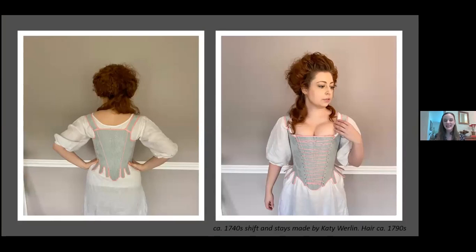So what you're seeing here is my shift and my stays. And there's actually a bit of a mismatch because my stays are 1740s-ish in style, as is the shift, whereas my hair is 1790s. So I'm a bit fashion forward with the hair in this picture, but what you can see is they're boned. So what that means is there's something in it that makes them stiff.